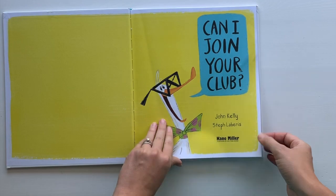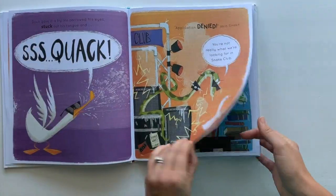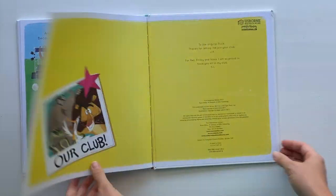Can I Join Your Club is a great way to introduce inclusivity with your kids. Not only is it a fun book to read with all the animal sounds, but it teaches a great lesson. You can never have too many friends.